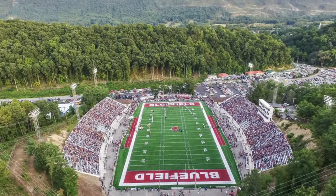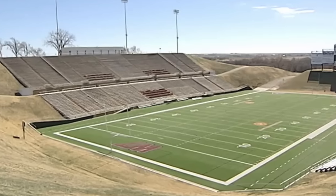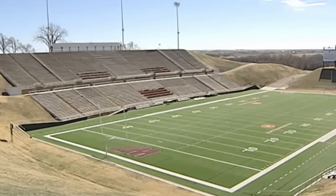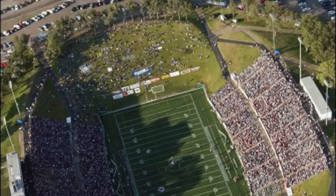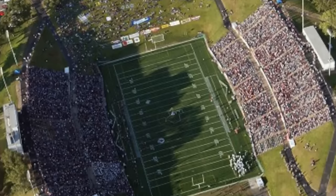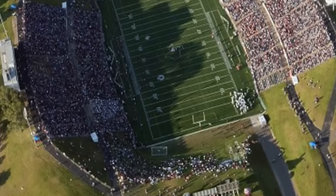The next one is the former Kimba Memorial Stadium for West Texas. Now, West Texas recently built a new stadium, which has been named the best Division II college football stadium. We'll get to that in a second, but this is their old one that they used, and it's basically just built into the side of a hill.